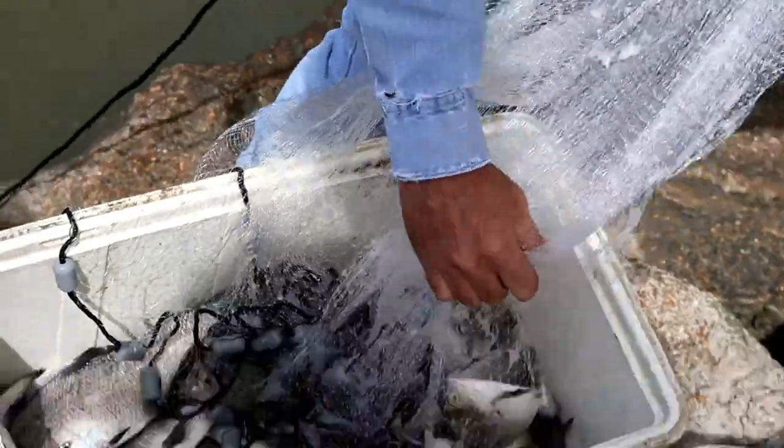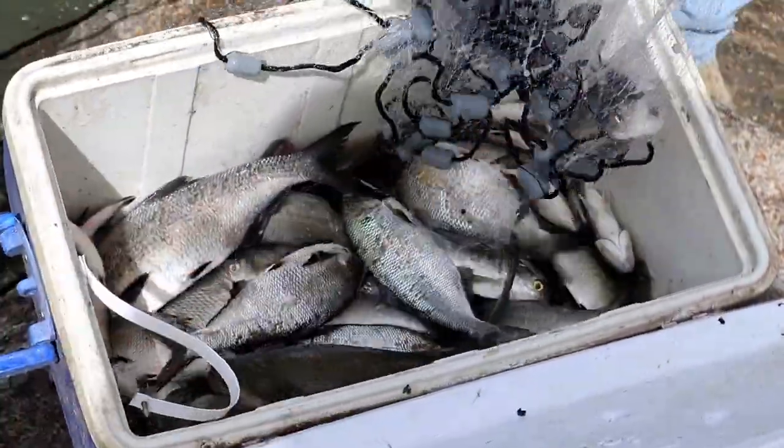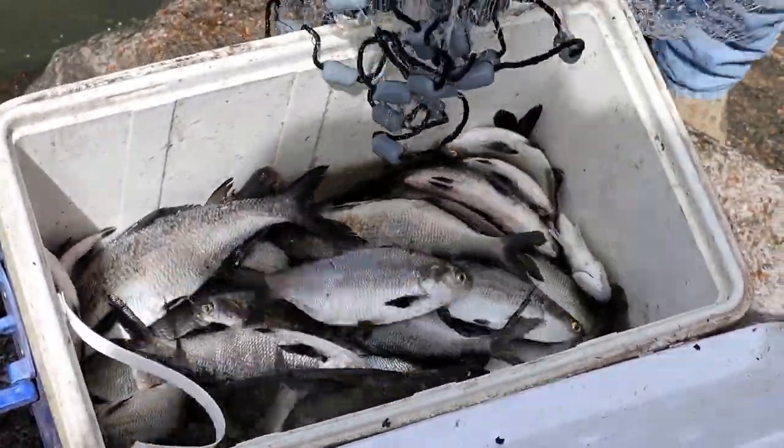Right now the small fish bite is really hot. And we're waiting for the big boys to come out and start pushing these smaller fish out of the way. But that should be any time now.